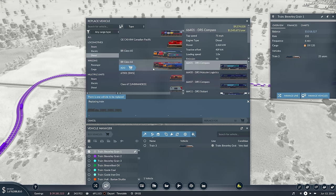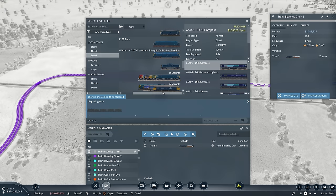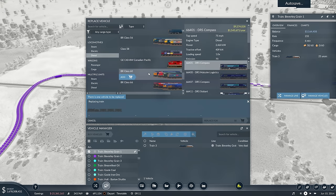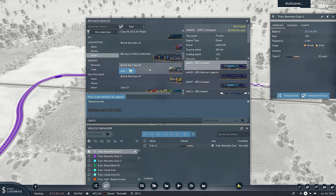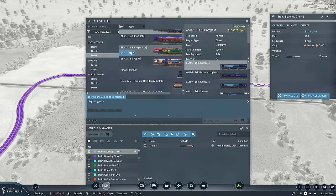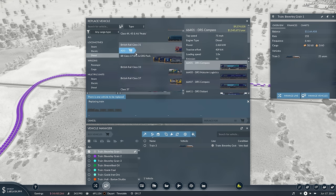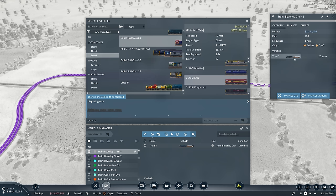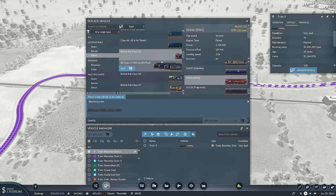Right, where are we now? Don't tell me it's gone. I was going to say we could have a class 20. I can't find it. 56, 56. Yeah, there's no class 20s here, is there? It would appear not. Ah, that's a shame. Maybe... you see there's a 26, 31, 37. What are the 31s doing? You see there's, I don't know, there's EWS. What is that? Is that a 31? Let's double check. Oh, it's a class 25. Wow.